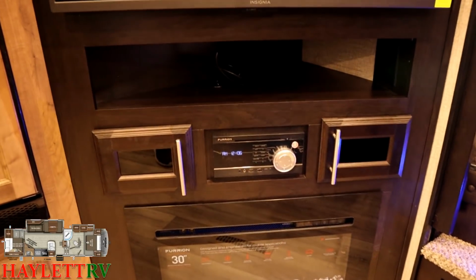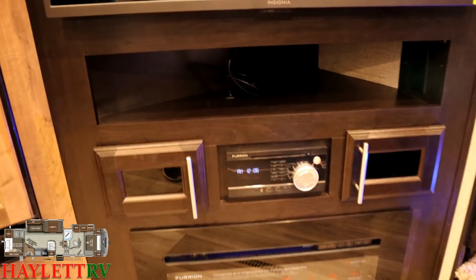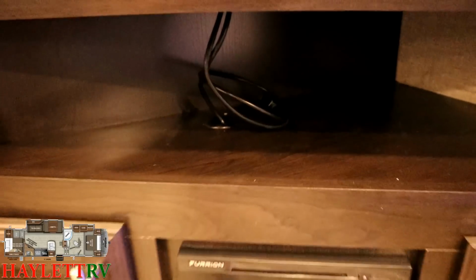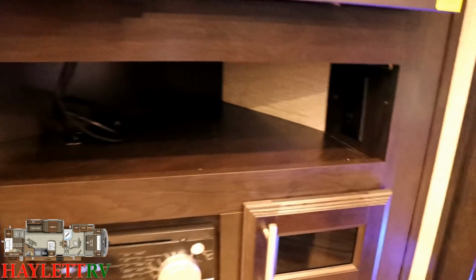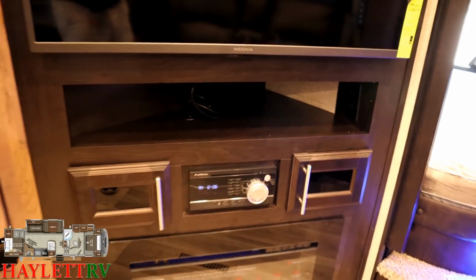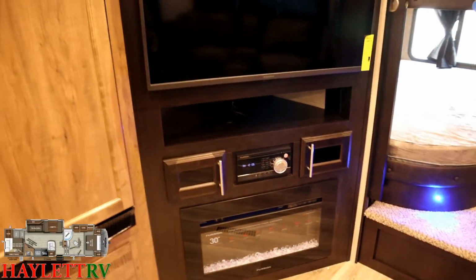And hey, they left us this nice wide open shelf for the entertainment area and even ran the HDMI cords for us, should we choose to do things like add a Blu-ray player. And hey, how about the fact that they actually included outlets for us? Or you can just use this for like a phone charge station, something like that.